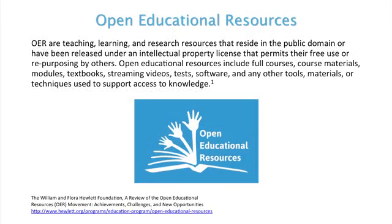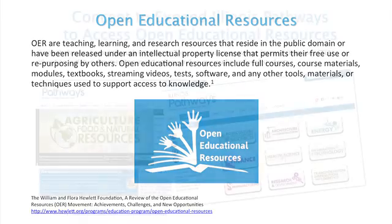Open educational resources include teaching, learning, and research resources that reside in the public domain or have been released under an intellectual property license that permits their use or repurposing by others. Open educational resources include many types, ranging from courses to worksheets. National initiatives are increasing awareness of and access to them. The Shared Learning Collaborative and the Learning Registry are providing open source technologies that increase access to open educational resources.